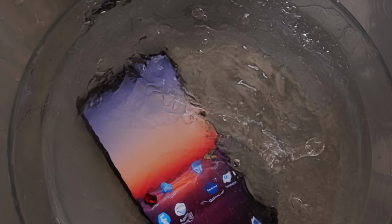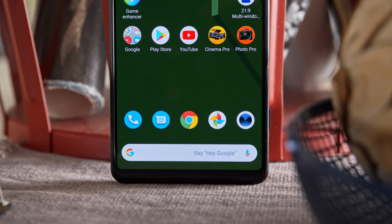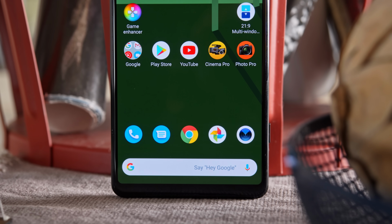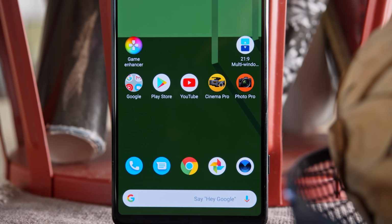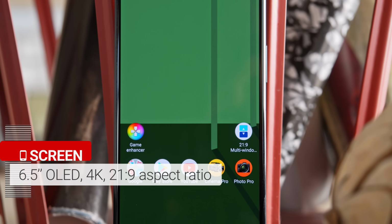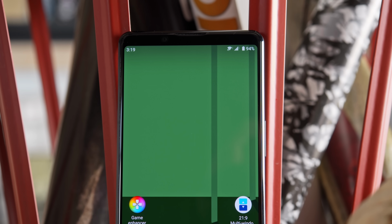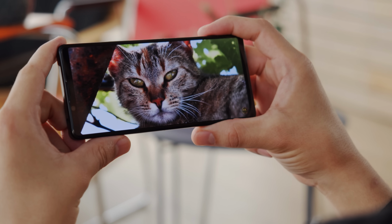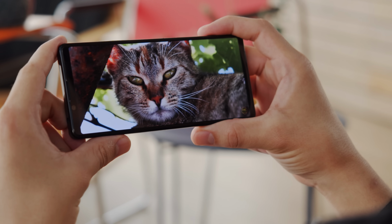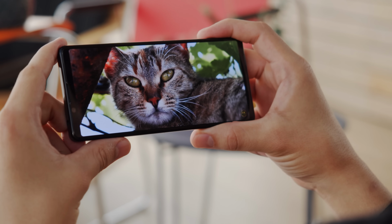You get full IP68 dust and water protection too, so if you accidentally drop the Xperia 1 in water, you could breathe easy. Sony's top-end flagships are the only ones out there with 4K displays. This one is a 6.5-inch OLED with a cinematic 21:9 aspect ratio, and rather than a cutout for the selfie cam, it's housed within a wider top bezel. With a 643 ppi pixel density, you won't find a crisper-looking display out there, and you get deep blacks typical of an OLED.